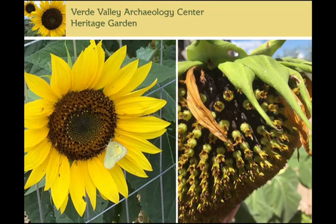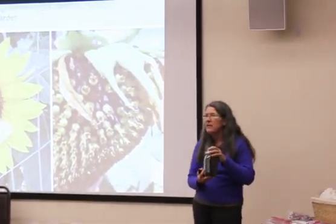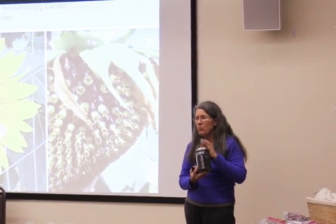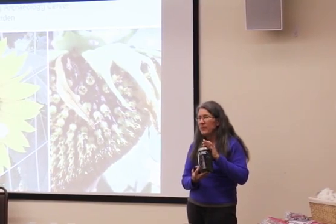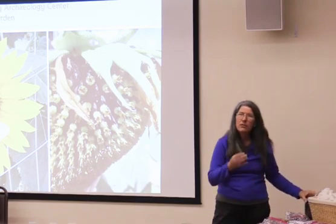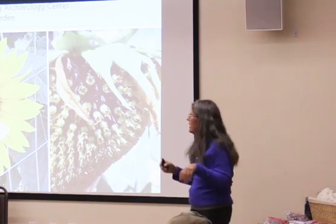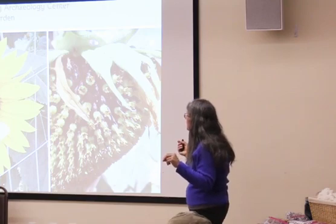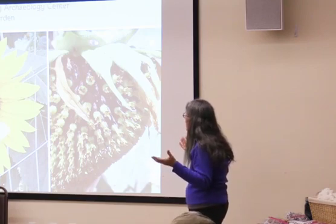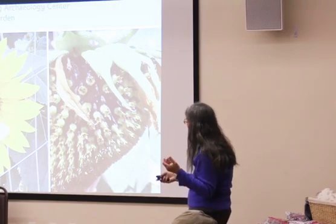So this is the Hopi black dye sunflower. You can take these and boil them in water, and then they will dye wool and cotton. It makes a beautiful dye, anywhere from lilac down to indigo. You can also eat the sunflower seeds too. They're very high in oil, these black sunflower seeds.